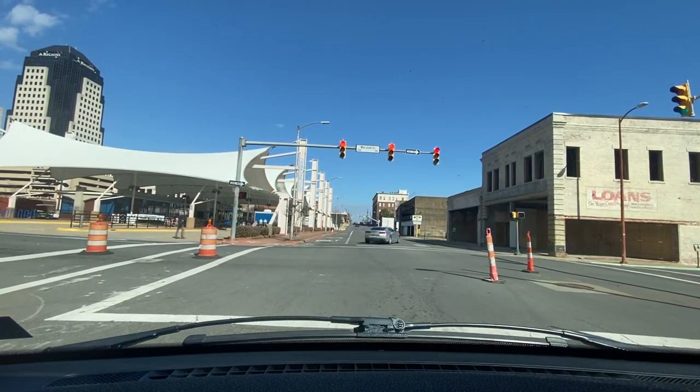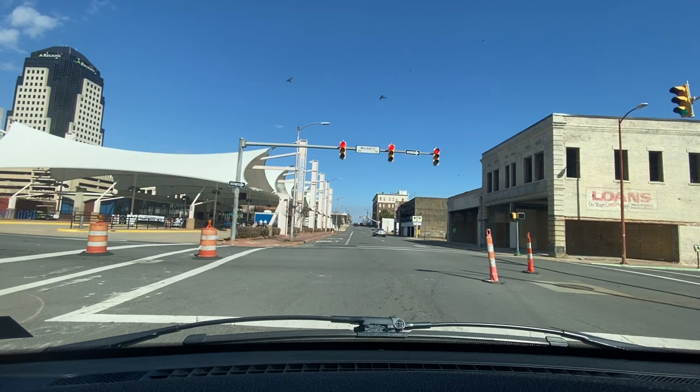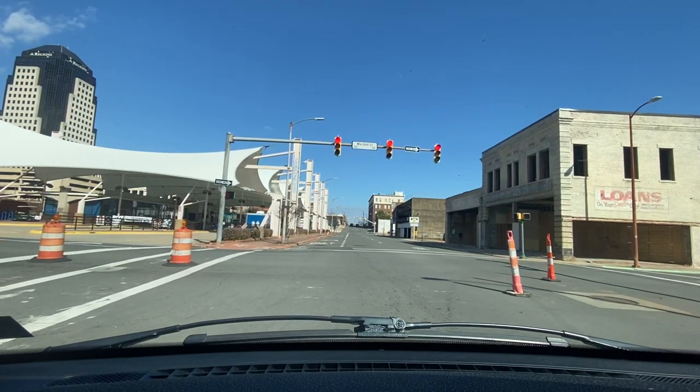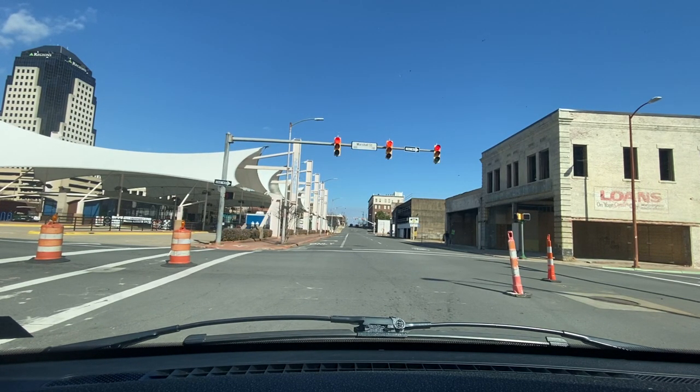Shreveport Youth Boxing Club. That's what takes place on the left-hand side. A youth boxing club. That's pretty cool. We're on Marshall Street.